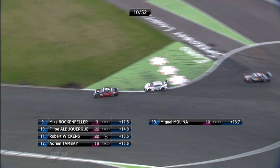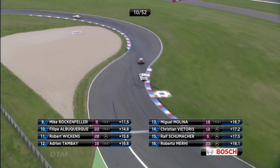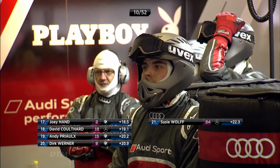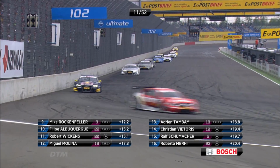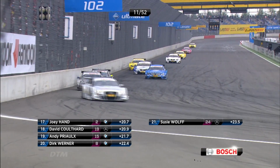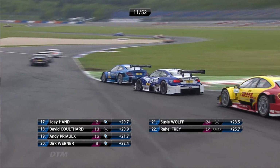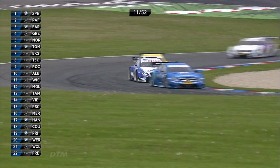Looking right down on that corner from our camera up on the crane. Mortara certainly coming under a bit of pressure now. Joey Hand, we see, didn't make any progress. In fact, dropped back 2 or 3 places. Prio pushing hard.